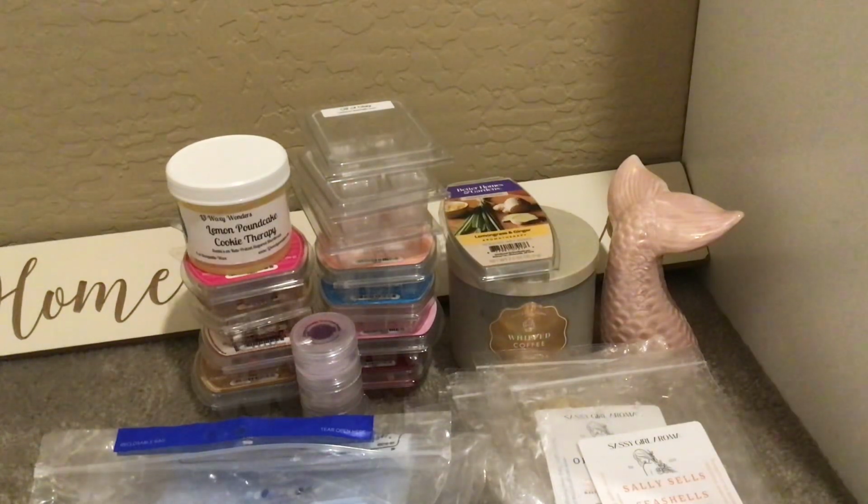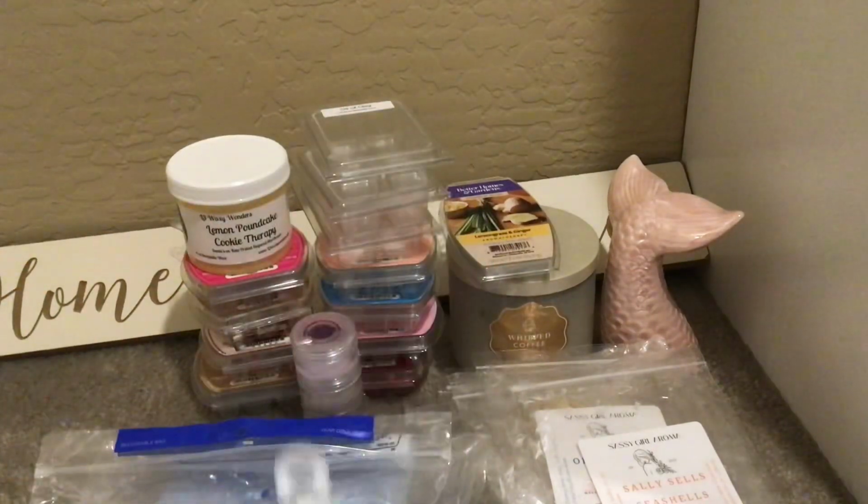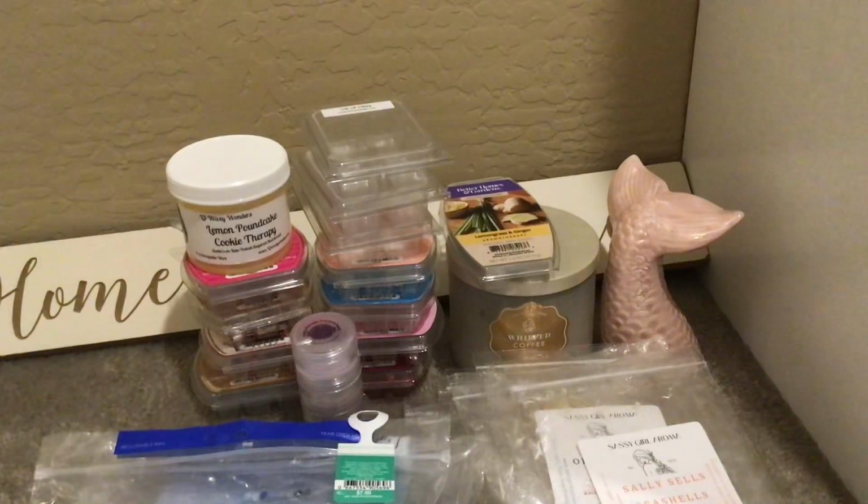Okay, changed out a wallflower in Aloha Kiwi Passion Fruit. Tropical Passion Fruit, Radiant Kiwi, and Juicy Pineapple. I have this going downstairs when you walk in through the front door, and I can't smell it. So I put this in a couple weeks ago, I want to say.